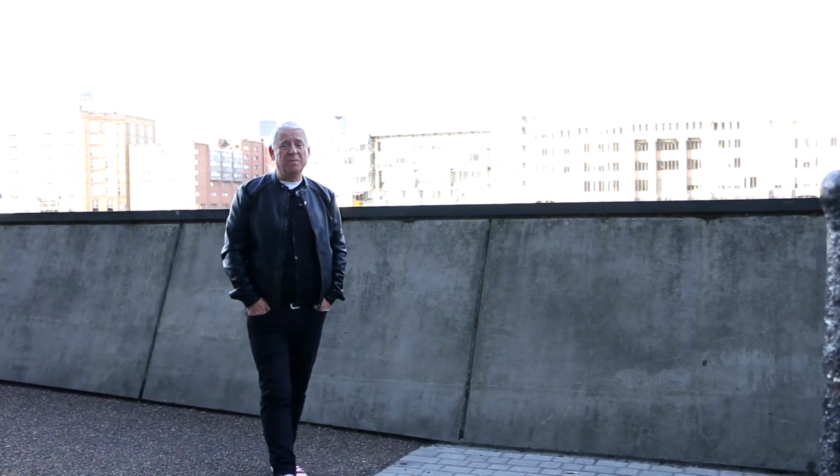Southwark is also home to some very unusual historical landmarks. This one here, for example. Now, you may have wondered why bollards are shaped the way they are. Well, I can tell you why. It's to do with this baby here.